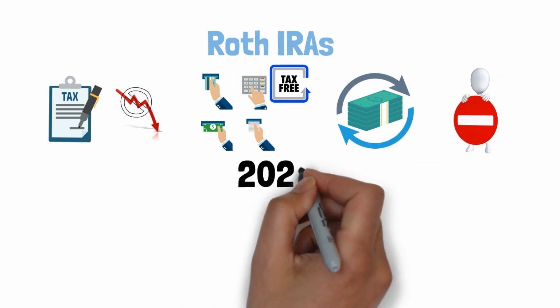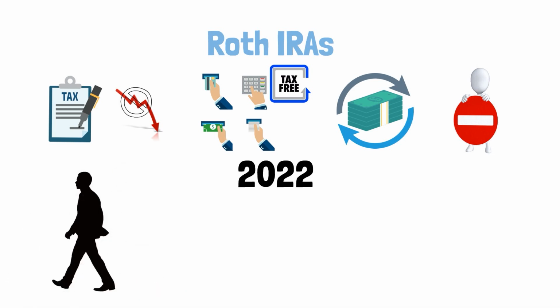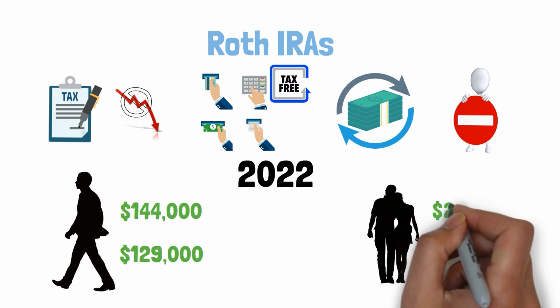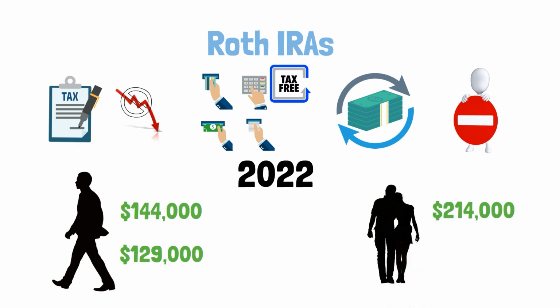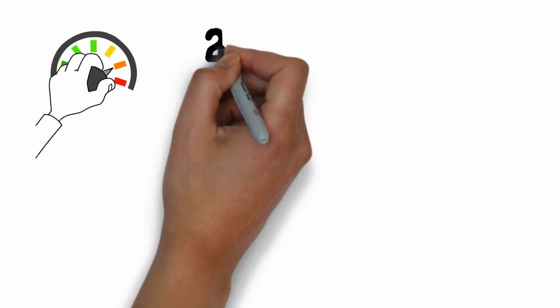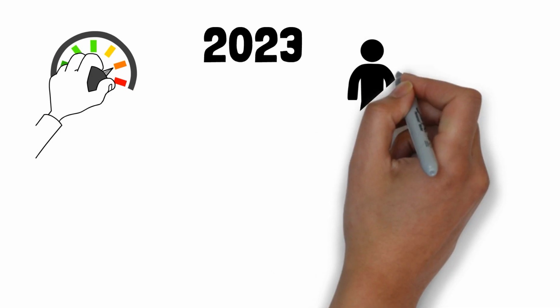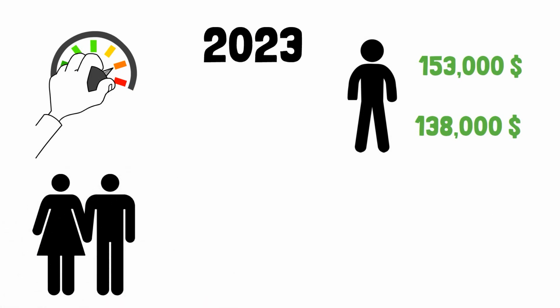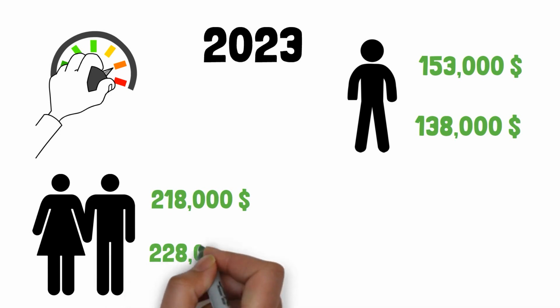In 2022, singles must have a MAGI of less than $144,000, with contributions phasing out starting with a MAGI of $129,000. Married couples must have modified AGIs of less than $214,000 to contribute to Roth, and contributions phase out starting at $204,000. These limits increase for the 2023 tax year. The MAGI for single filers maxes out at $153,000 and begins to phase out at $138,000, while the MAGI range for married couples filing jointly is $218,000 to $228,000.